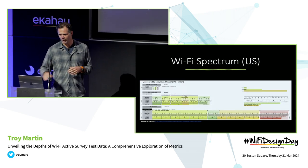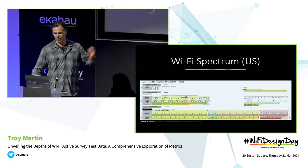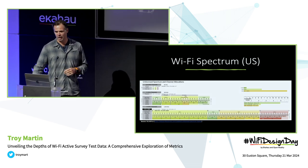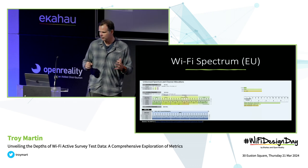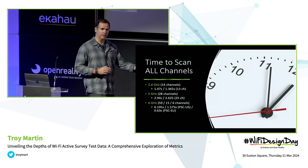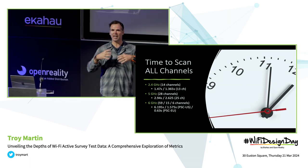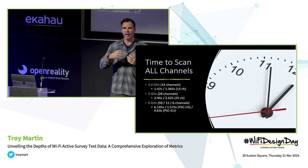And so we take a look at some of the spectrum that's available, a massive chunk for a lot of the regions in the Americas. But in EU, it's a little bit less spectrum on 6 gigahertz, right? And when we scan with a sidekick, I want to start thinking about how much data we're collecting as we go through moving to different spots on the floor. How long does it take to collect that data?